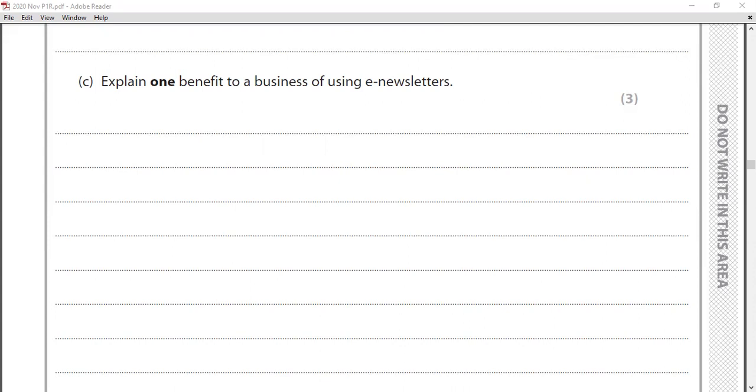Because, leads to, therefore. You can use: because of this e-newsletter, they can target the existing customer, and therefore this will allow them to introduce new products. They can use this as advertising material, right? And this can encourage more sales. So I haven't mentioned any application here. This can target existing customers, and therefore allow them to introduce new products and information. They can share all the recent updates about the business. Therefore, they can encourage more sales, and they can give information about their new items, new products, and increase sales.